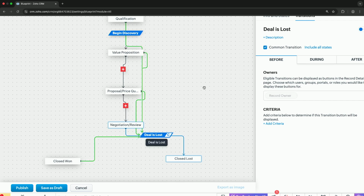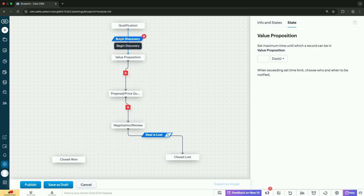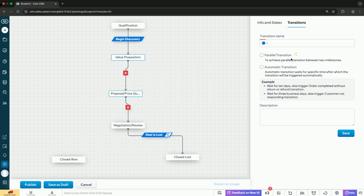So that's one case. The other case to solve is when things have to happen in parallel or things have to happen automatically.